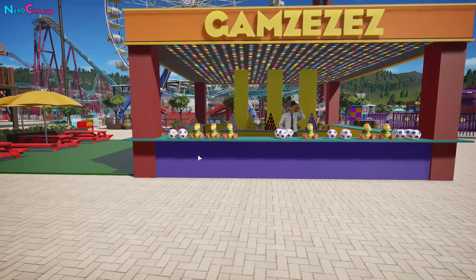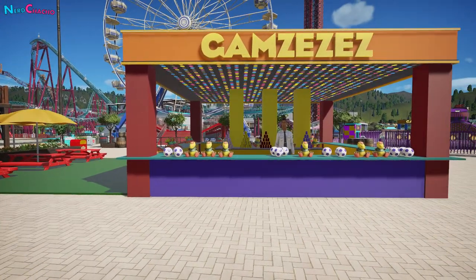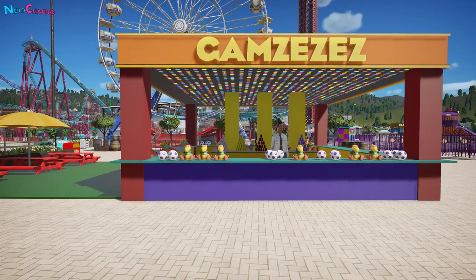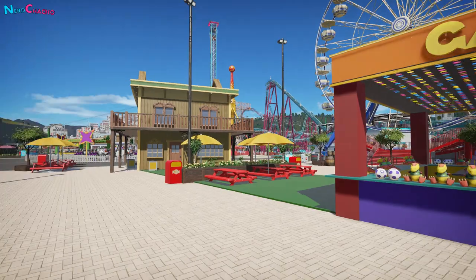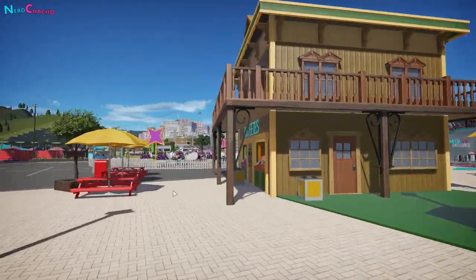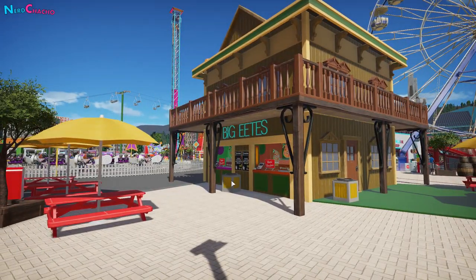There's no on-ride photos for any of the rides, by the way, so there's no ride photo shops, but we do focus on monetizing as much of the area as we possibly can by throwing down as many games machines or game stalls as you can physically fit into an entire space. So here's just a reminder of that really weird out of place western building. Just what is it even doing there? But that's the beauty of it. They've just put it there because it was supposed to be good.